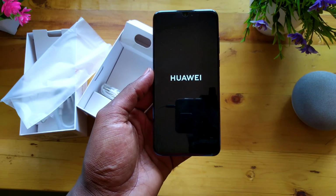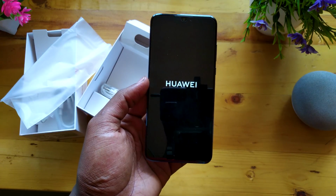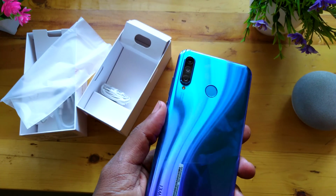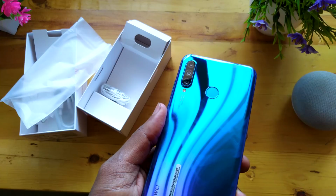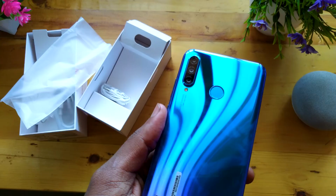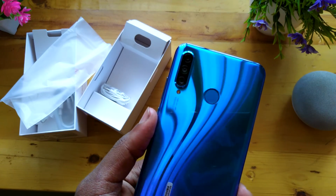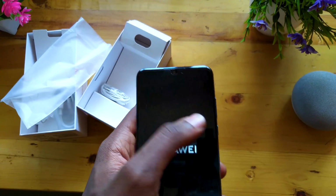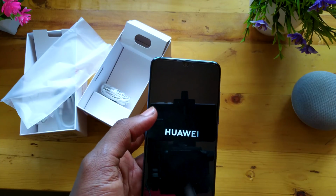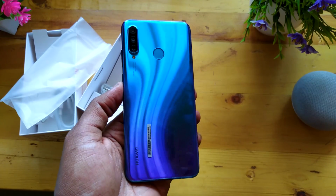This version has 6 gigs of RAM and 128 gigs of internal storage. At the back there is a 24 megapixel wide angle f1.8 camera, then an 8 megapixel ultra wide angle for ultra wide shots, and a 2 megapixel depth sensor for portraits. The selfie camera is a 32 megapixel f2.0 sensor. It has Bluetooth 4.2, NFC supported.